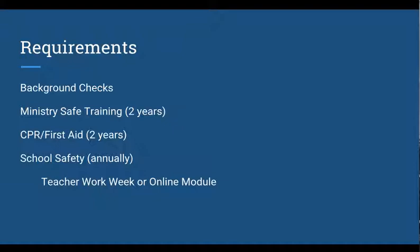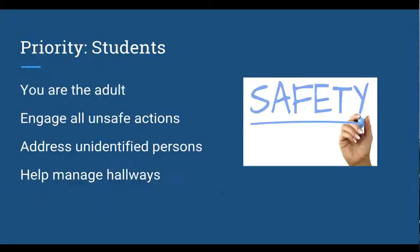We require that all CLPS faculty, staff, and volunteers have background checks upon hire, undergo Ministry Safe training every 2 years, pass CPR and first aid training every 2 years, and have school safety annually. This is usually through Teacher Work Week or an online module like this one.